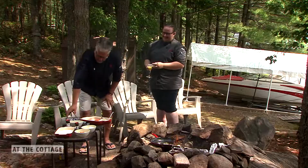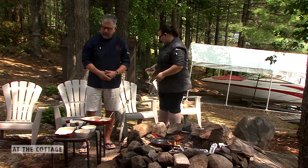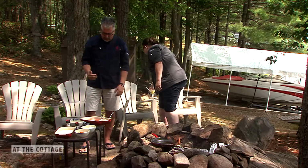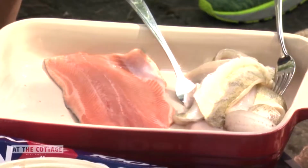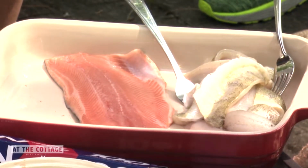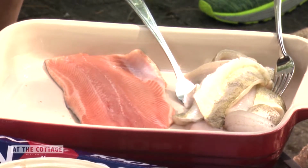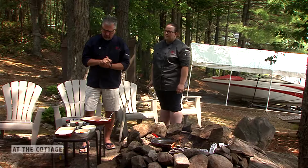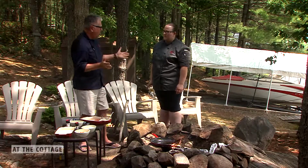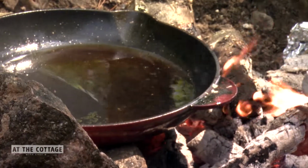So what we're going to cook today is some Lake Erie perch. We have some rainbow trout. We're going to do some indirect heat on the trout, and we're also going to kind of MacGyver it. And sometimes it rains up here at the cottage, so we have to do some things indoors. So we're going to do a salmon with a lemon butter sauce, and we're also going to do some mussels. And mussels are always a great sharing dish up at the cottage. So what I'm doing here is we have our pan nice and hot.